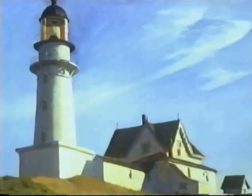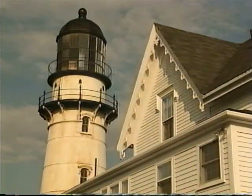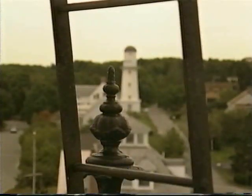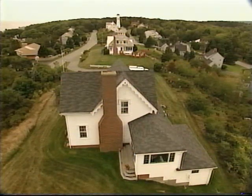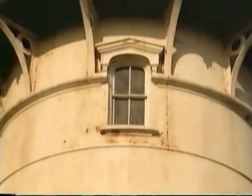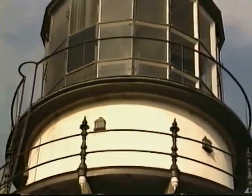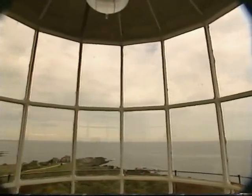Edward Hopper painted this view of the East Tower and Keeper's House at Cape Elizabeth's Two Lights in 1929. It is one of the most beautifully crafted lighthouses on the Maine coast. Two Lights was so named because of the twin light towers that were erected there. The Lighthouse Service experimented with a number of coastal twin lighthouses, but abandoned the idea in the 1920s. The detail on the lighthouse tower is a fine example of the Italianate style that was popular at the time of construction in 1874.